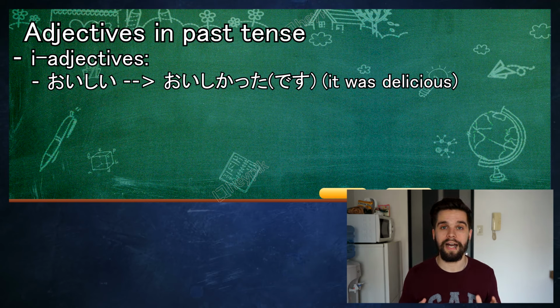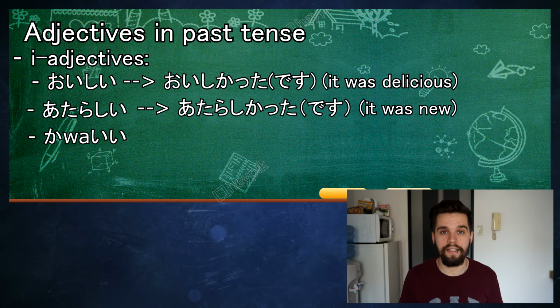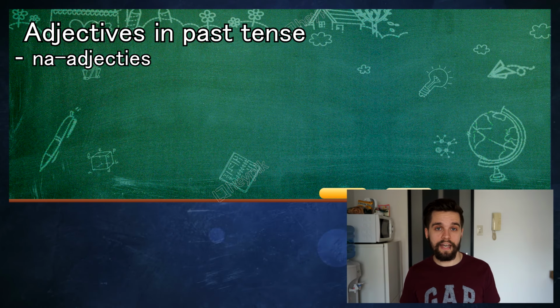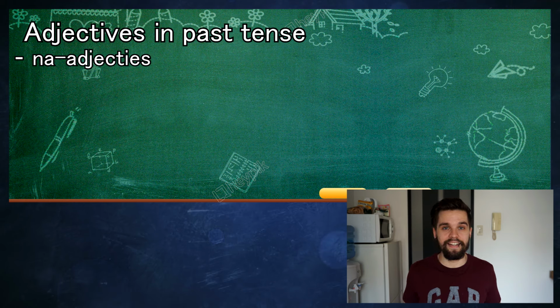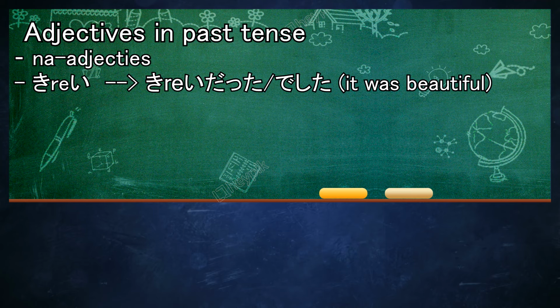You can do this for all i adjectives the same. Atarashii becomes atarashikatta. Kawaii, kawaikatta. Takai, takakatta. Now if you look at the na adjectives, it's even easier. It's just the same as with nouns. So you just use the past form of this.